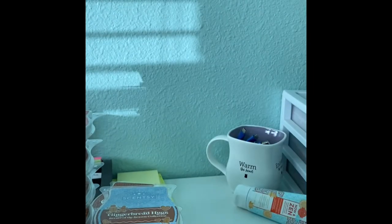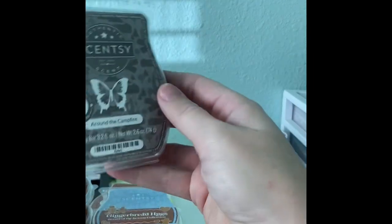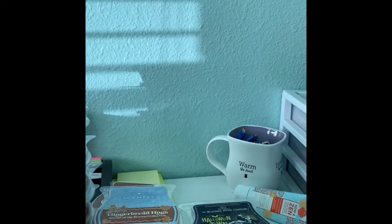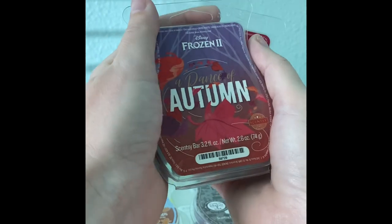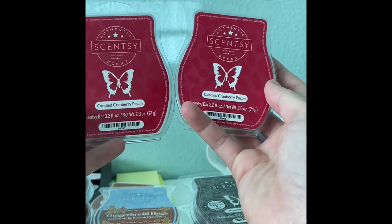Around the campfire. More around the campfire. Yeah, you're gonna see a theme here. Honey pear cider and Halloween Town. More honey pear cider. More cozy chai. Painted leaves. I love that one. Around the campfire. I'm wondering if I need to pull around the campfire out of my club. A Dance of Autumn from Frozen 2. I would buy that whole collection again in a heartbeat.